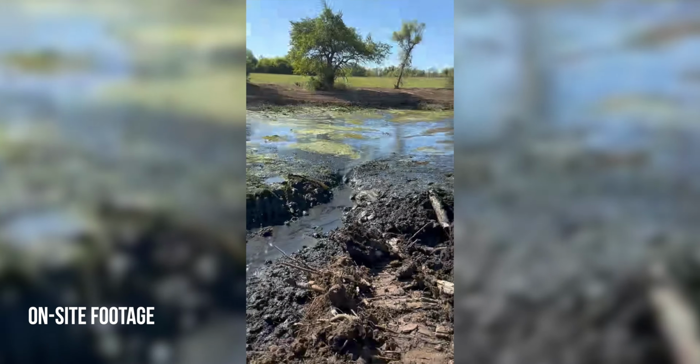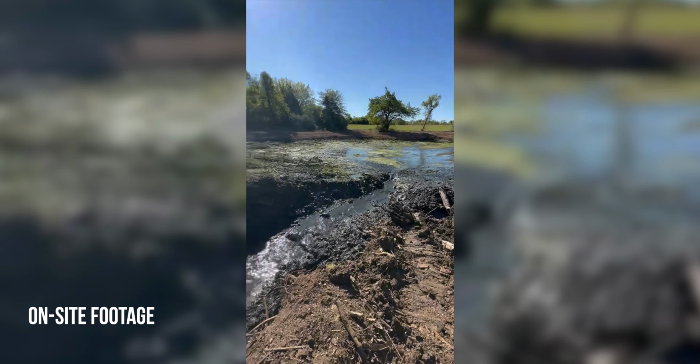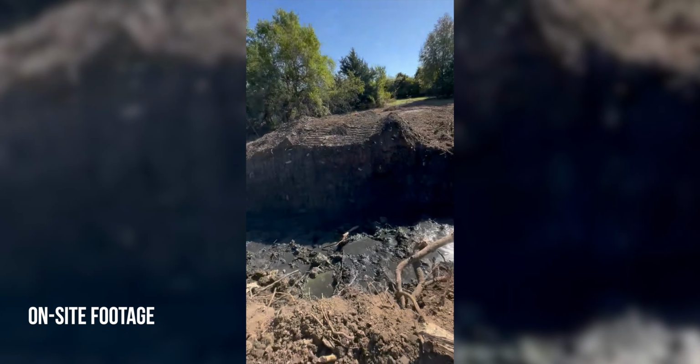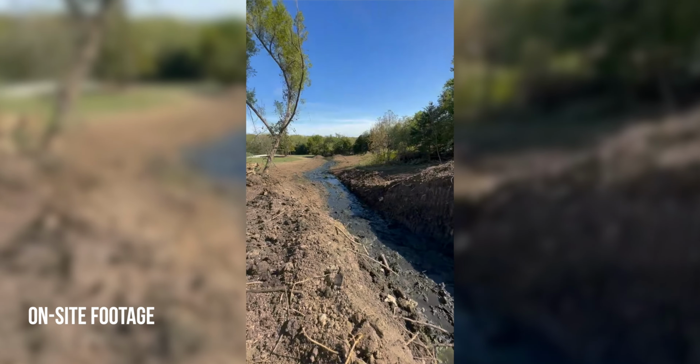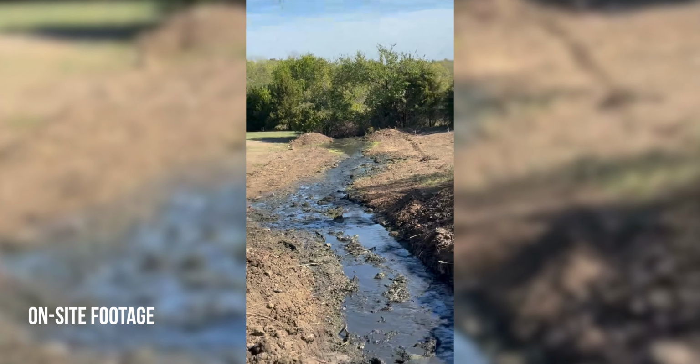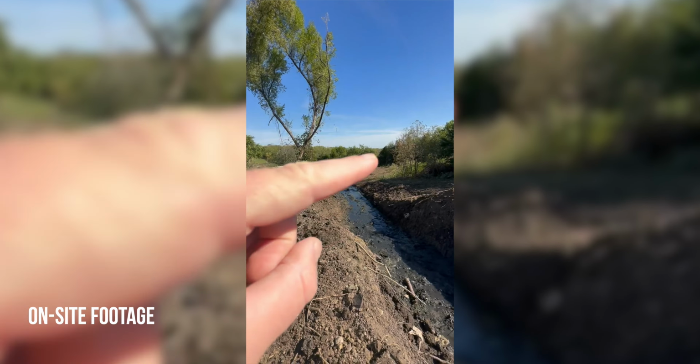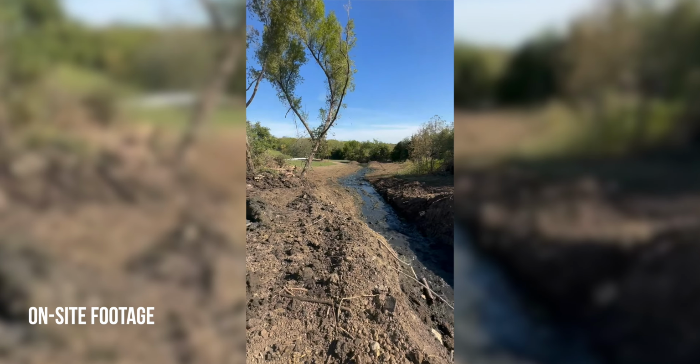Just about got all the water drained out of here. Then we'll take our dozer, push all the mud and muck over here to our trench, push it down the trench, build up our berm down there at the end to catch all of it so we don't push it downstream. And we'll lay it all out right in there to let it dry. Stay tuned. Moving on to the muck removal.